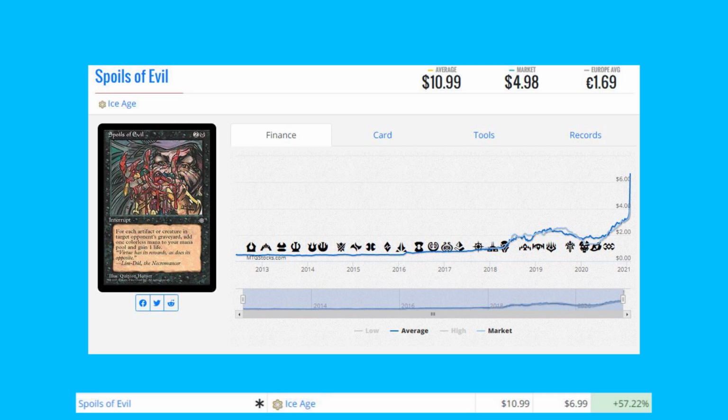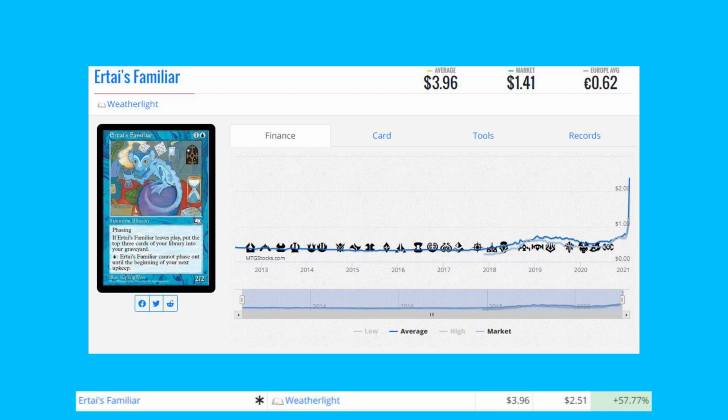Spoils of Evil from Ice Age. This is up 57% from $6.99 to $10.99. This is a reserve list card as well. I love the art on this card, very unique, and it's a reserve list card that is just getting above $10 now, but I still think this could be a good pickup if you find it for under that.